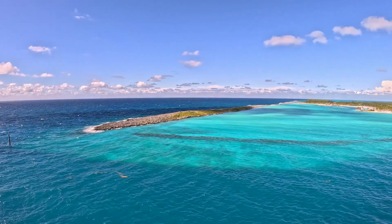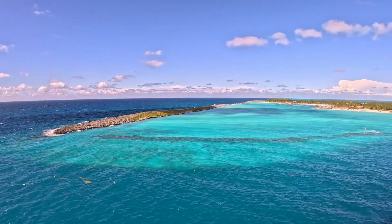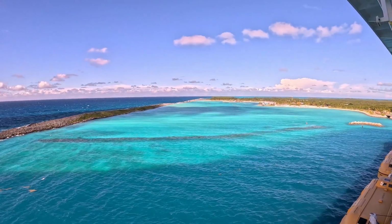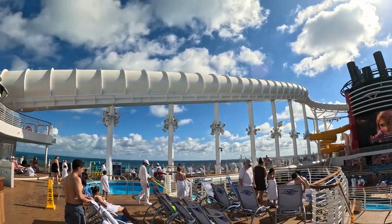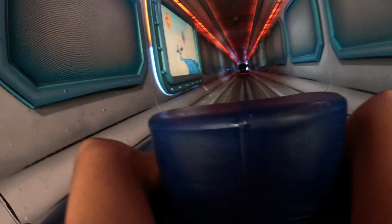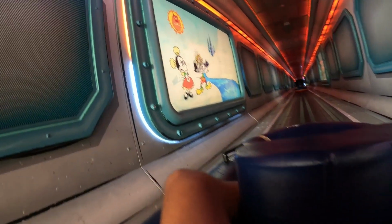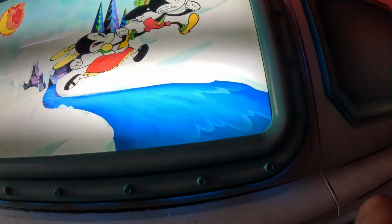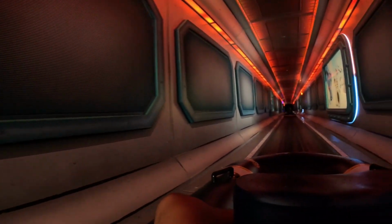I had to run to the room real quick to put a new battery into the camera because the one that the GoPro had while in Castaway Cay was low. Time to do the Aqua Mouse. We got the Swiss Alps show. At some points of the ascent, water can be thrown at you.